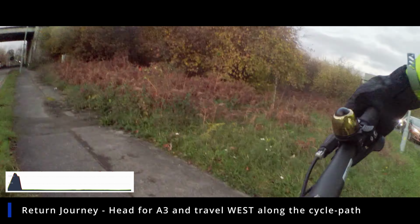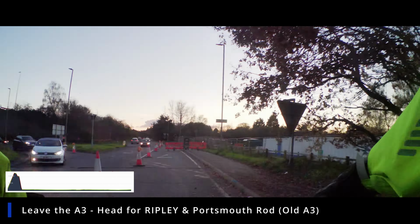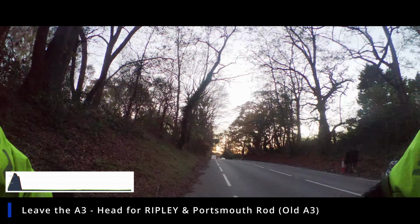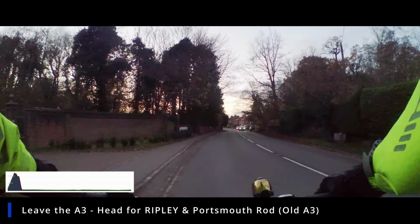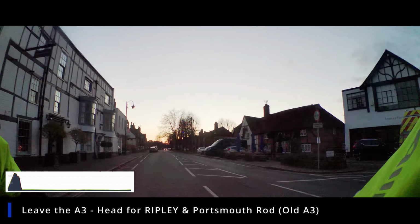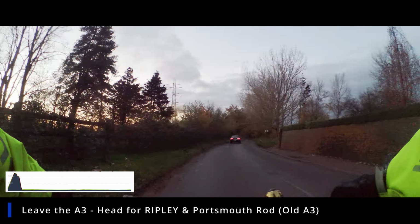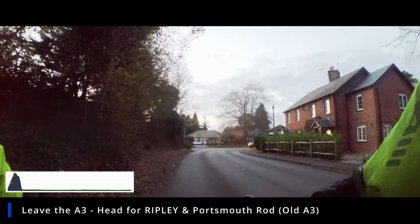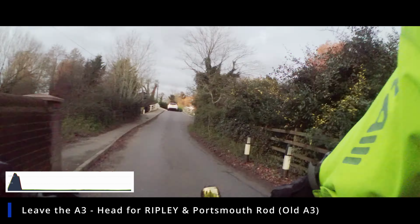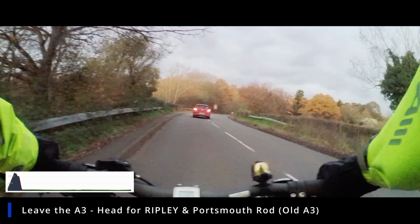I don't get the impression many cyclists use it, but at this point we left the A3, we crossed it, and now we're going to head round the side, and we're now heading back to just outside Woking and Byfleet through the urban roads. You can see here, this is through a town called Ripley on the old A3, and now we cut right, and at this point we're not far off Wisley Gardens. So we head through Ripley, and Wisley's not very far away, and we're heading towards Send and the back end of Woking. But we weren't enjoying the traffic, it's beginning to get dark.